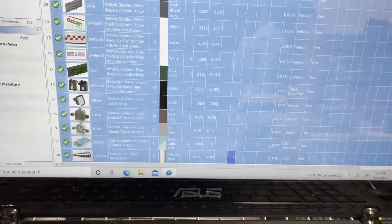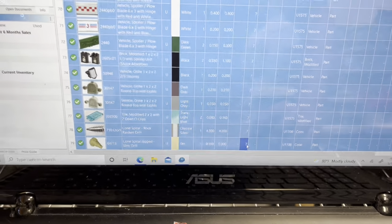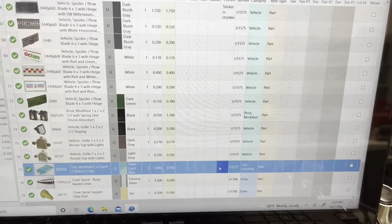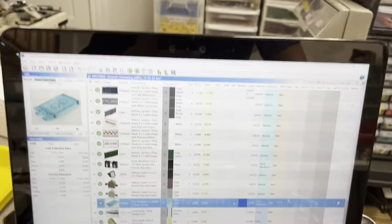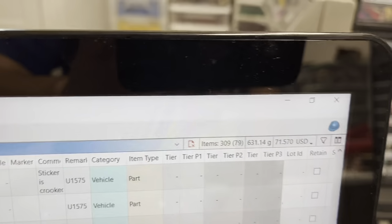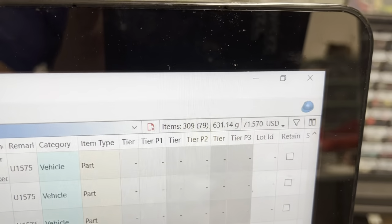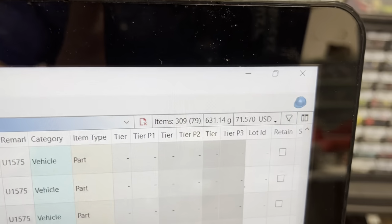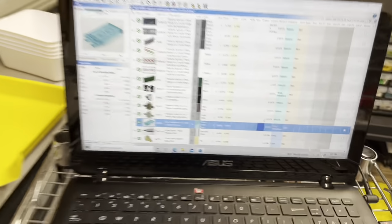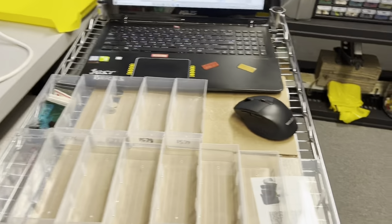For some reason it keeps changing the bulk setting. It changed the bulk setting to 7. So that's not a good thing to have happen, because I don't have 7 of most of these parts. But the total of parts I've done right now is 309 in 79 lots, $71.57. So not a whole lot value-wise, but getting some of these big parts out of the way.